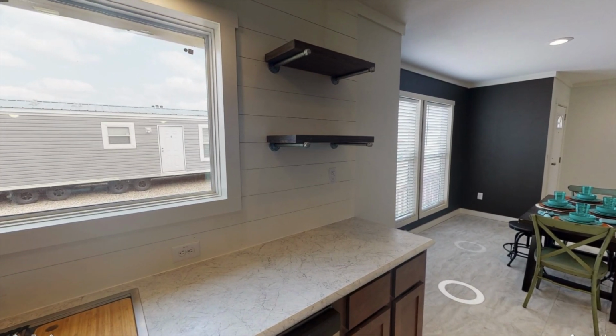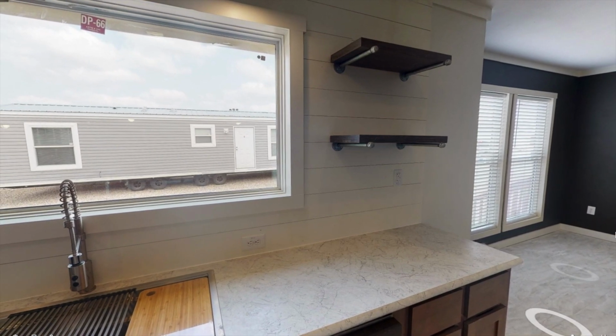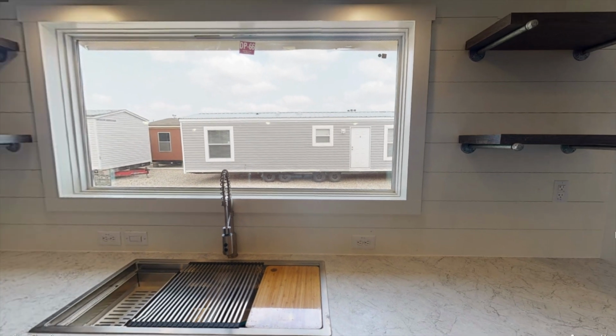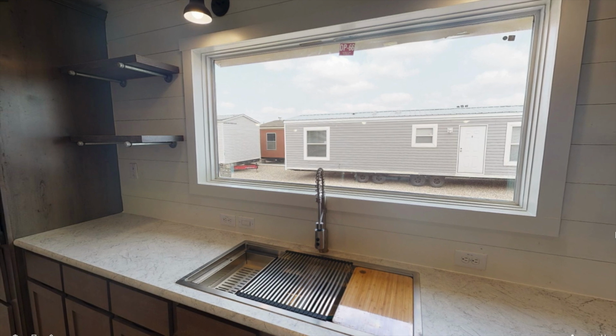So over here we have industrial shelving, places your dishes and whatnot, and also a white shiplap wall. And I really like the stainless steel farm sink. It comes with a drying rack and a cutting board, which is pretty cool.